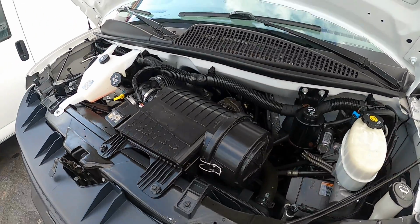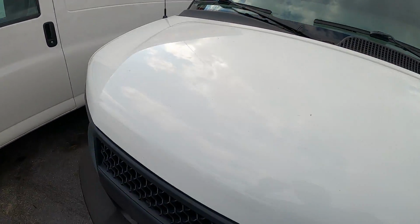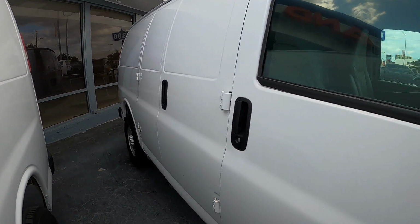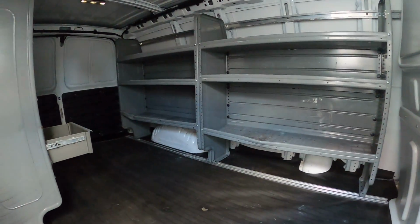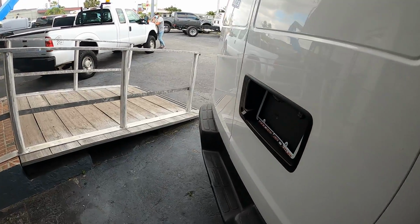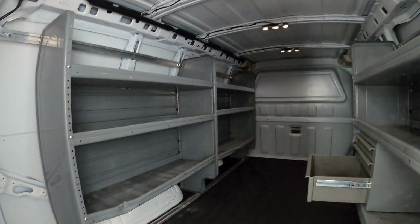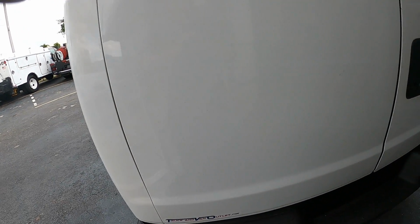Again, this is a 4.8 liter. Like new condition. Shelves. Got rear backup camera.